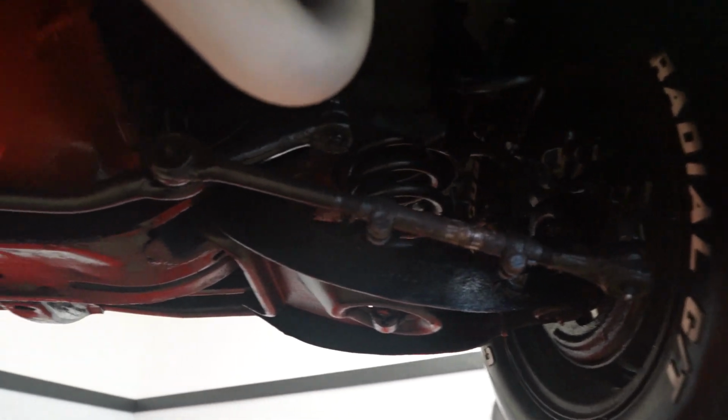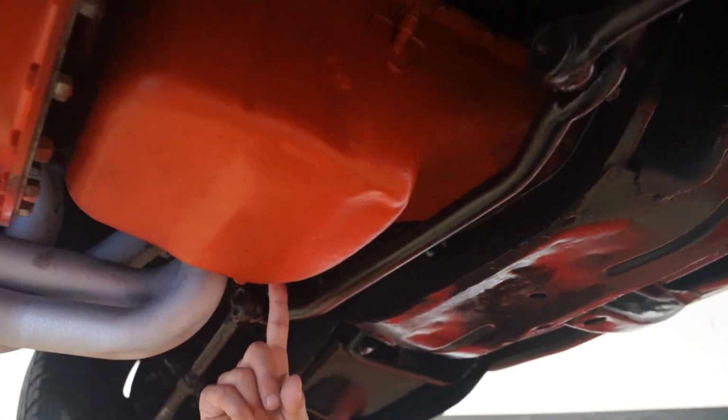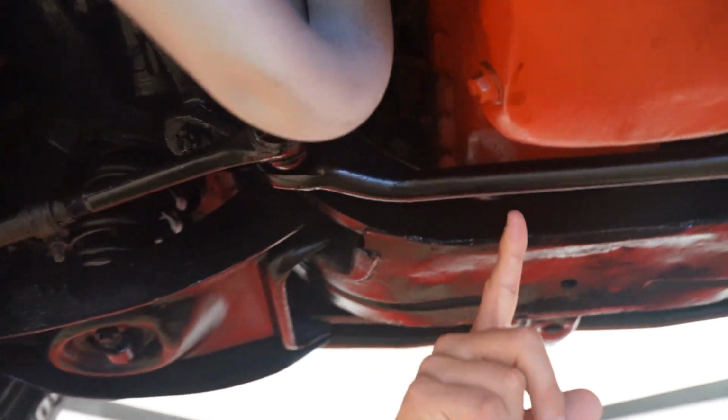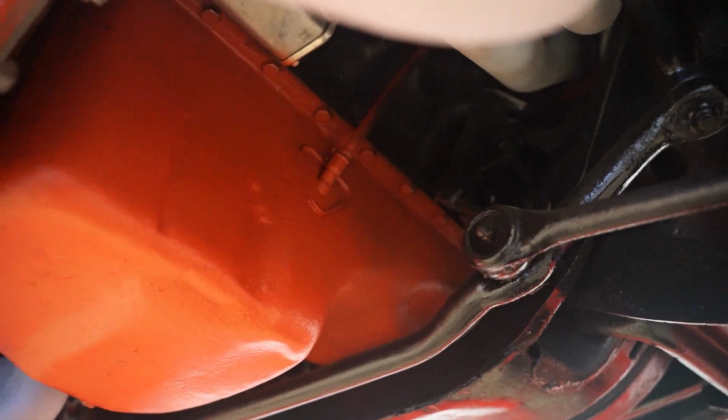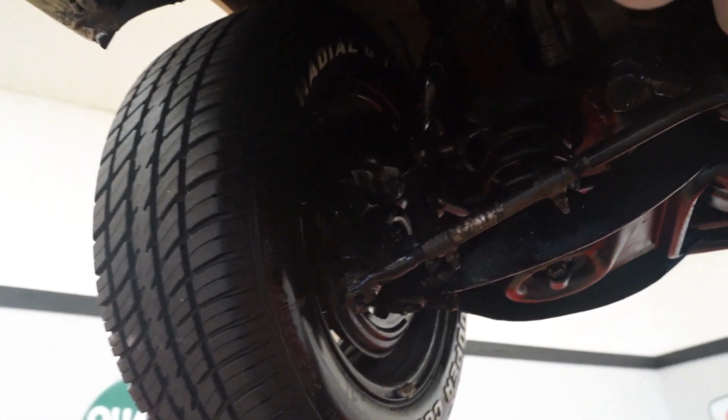Underneath our 1968 big block Chevy Nova. Disc brakes up front. You can't see much of the oil pan, but I'll show you guys this side a little bit, a little peek at the driver's side. Well, I guess you can see a little bit of the passenger side too, because it's got an itty bitty starter on it. I don't see anything leaking at this time, but it's a big block Chevy, so give it time.